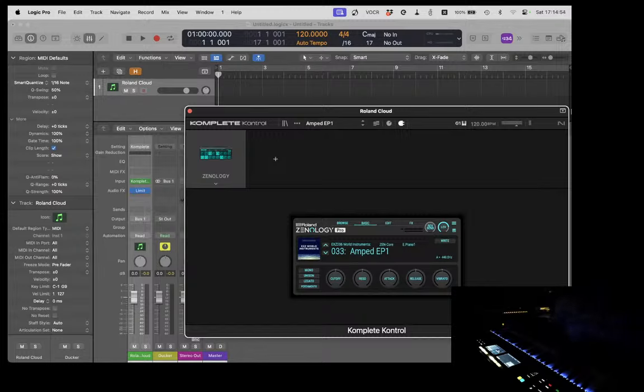Right, so we move on to the EPs. This is Amped EP1. And as I said earlier, for those of you who were here, which wasn't many of you, the keys board doesn't matter if there's no reverb attached, because you can BYOR, bring your own reverb. I'm not going to do that today. But these sounds don't really require much work, so they can stand on their own.